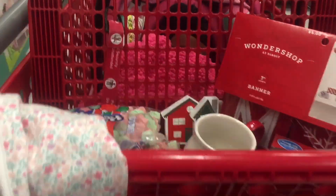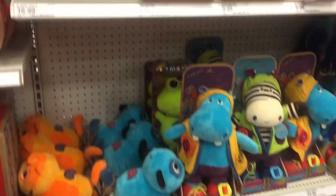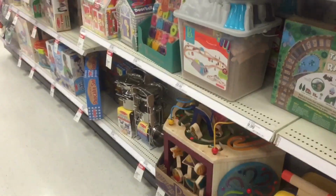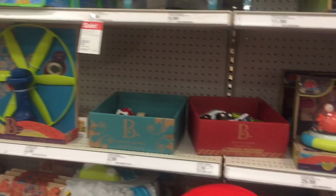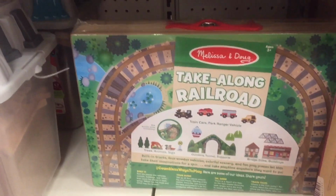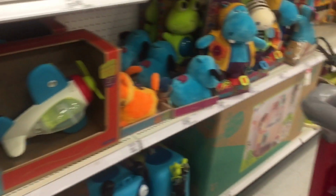Okay, you guys, so I am up in this store with this one right here, y'all, and we made it over here to the toy section. So we're looking at toys currently, as if Christmas is not around the corner, you guys. But I did tell him if he was good that I would get him a toy. So I don't know what we're gonna come out of here with. That's cute. It's a take along train station by Melissa and Doug. That's cute. I like that. I don't know what we're gonna end up getting, but I'm trying to find stuff.